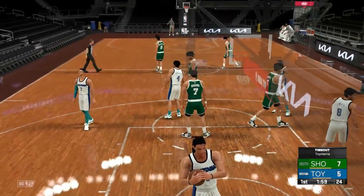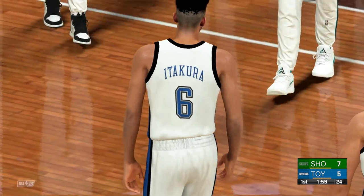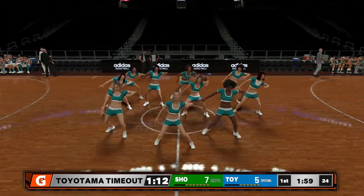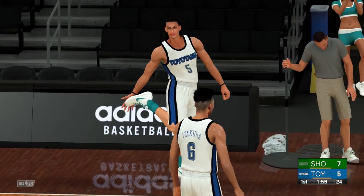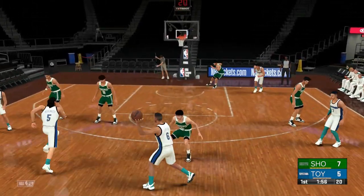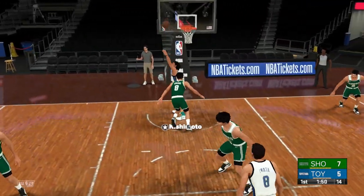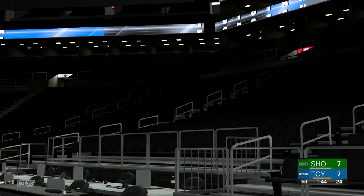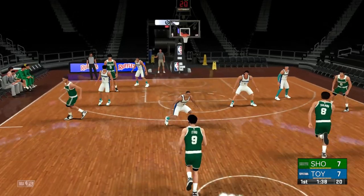Trying to snap them out of this little slump. Just feels like the basket is looking awfully small to them right now. They're having a hard time getting anything to fall. 1:58 left to play here in the first. Oh, and there's the alley-oop. No hesitation at all on the alley-oop. Saw his teammate with a path to the hoop, and bang, lobbed it right up there for him to finish. And he was ready for it when he elevated and made the catch.